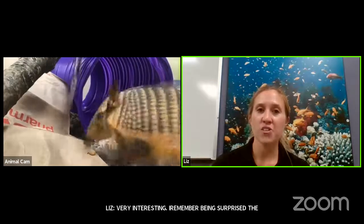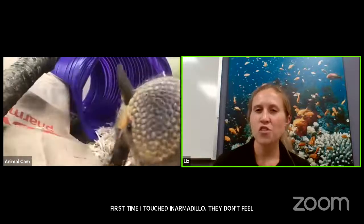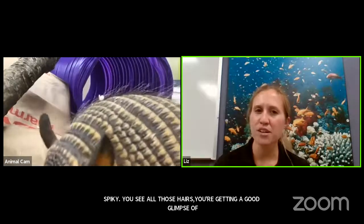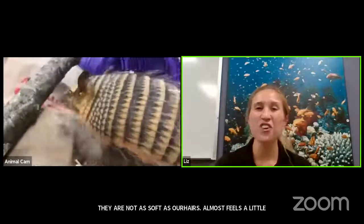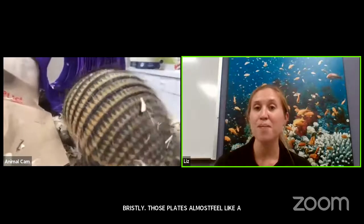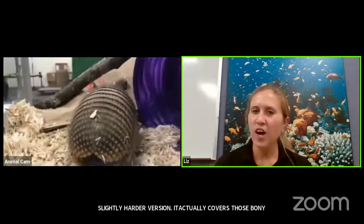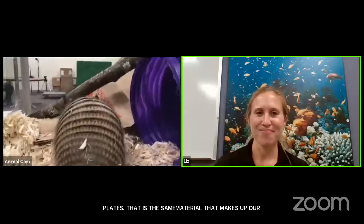If you see all those hairs, you're getting a really good glimpse of them right now. They almost feel kind of bristly. So they're not as soft as our hair or a cat's fur. But then those bony plates almost feel like a slightly harder version of your fingernail. Actually, covering those bony plates is keratin, which is the same material that makes up our fingernails. So a little bit rougher than your fingernail, but kind of similar. I guess that's the best way I can describe it.